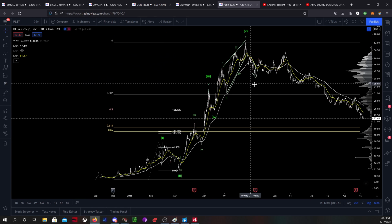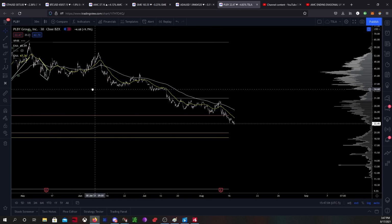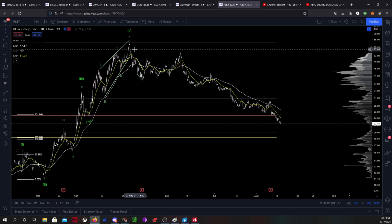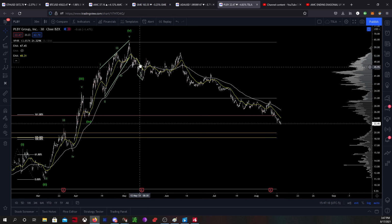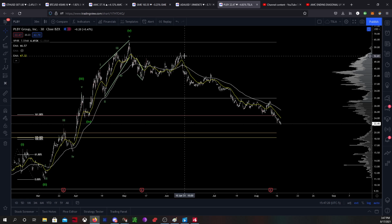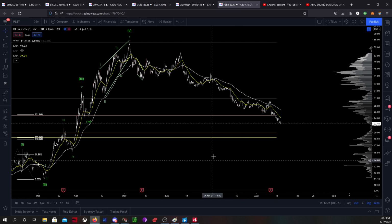And then here, as far as the correction goes, this looks very corrective to an extent. This looks like you have some sort of a leading diagonal here, or possibly an ending diagonal going in for an A wave. You get some sort of a sideways correction here for either a B or a 2 wave coming down.